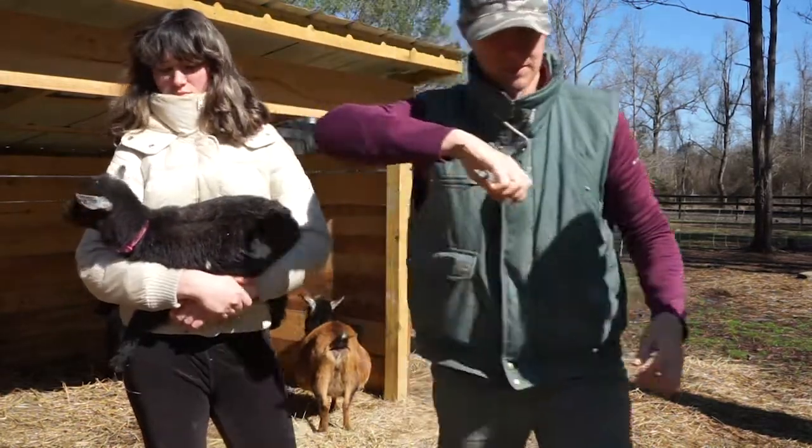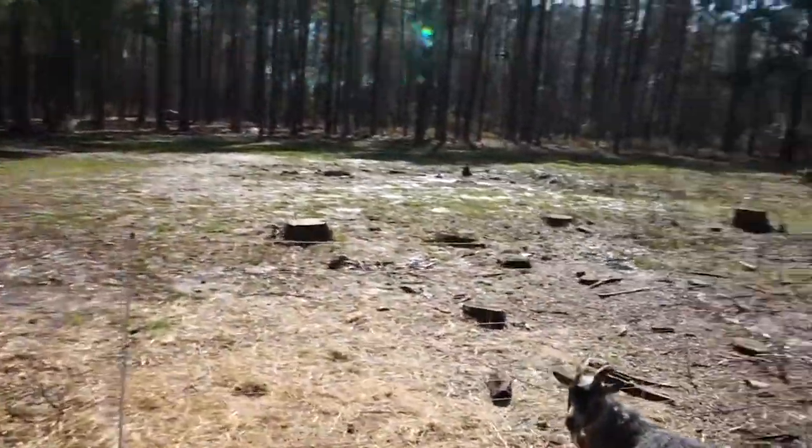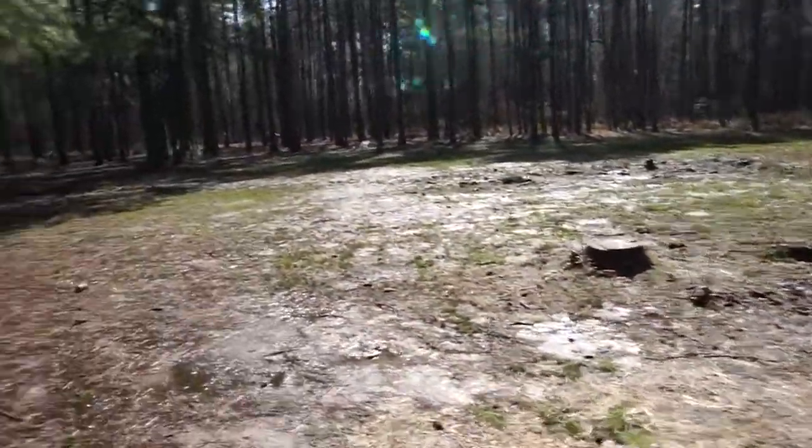Here, I'll hold on to her. I'm going to trim her feet. Good girl, Heidi. You were such a good girl. Yes, you were. She likes sunshine, makes me happy.